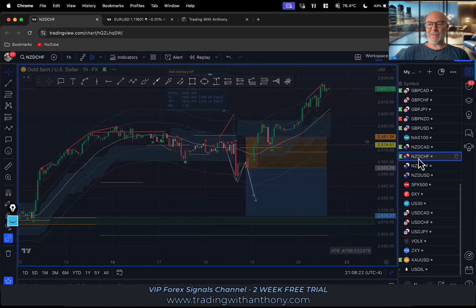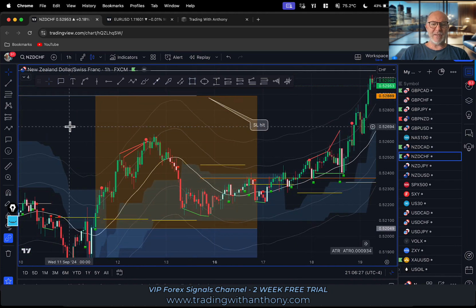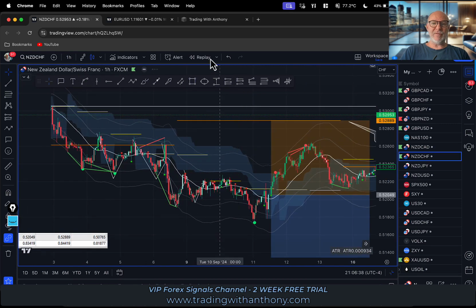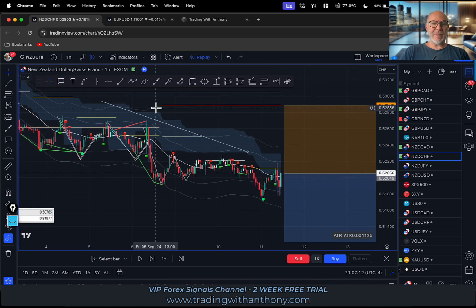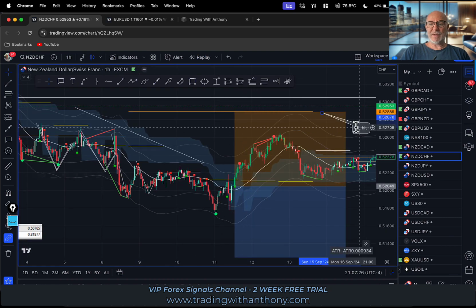Kiwi Swiss, a couple of these went the other way. I think this one here we had a stop loss taken out. This was traded on a 4-hour chart. I've got it open on a 1H, but I'm looking for continuation basically. As you can see, if we follow the trend, generally we're going to come out ahead, but at some stage the trend will shift gears, and of course it happened here. So this one was taken out.